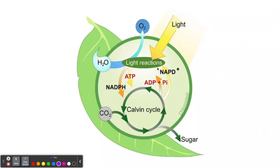And now this is what is happening: the photons, when they were going through the electron transport chain, they were bringing hydrogen ions with them. Because remember, the oxygen was split. And so these hydrogen ions with the electrons will now reduce the NADP plus to NADPH. So it has a positive charge to it.